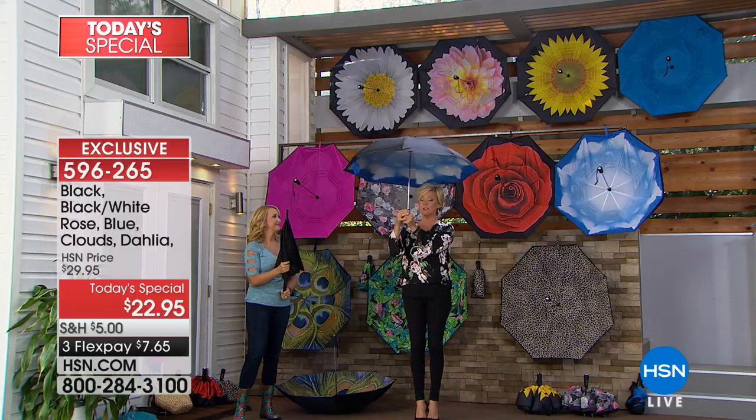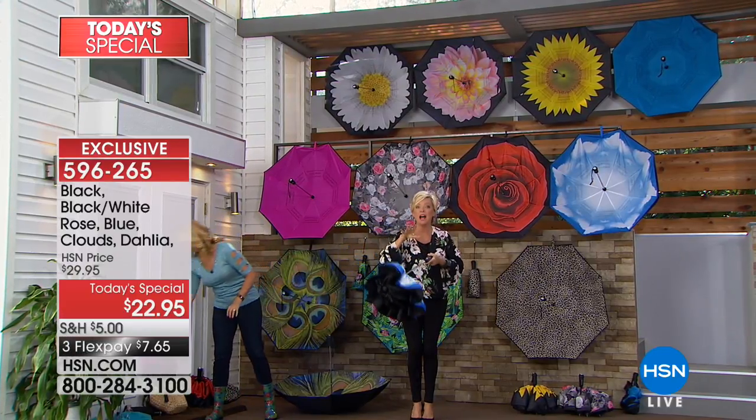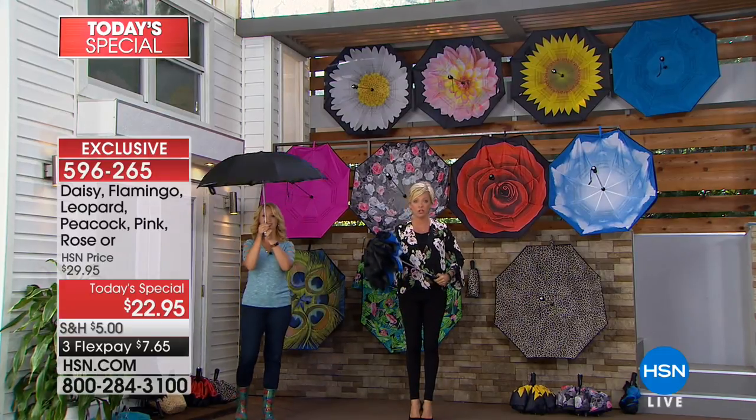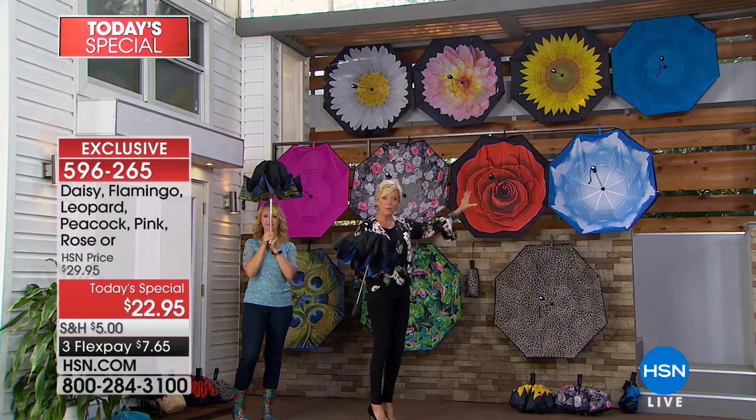Watch this. Here's the difference, because one touch and it pops, and all that water goes in. You can push it the opposite direction so it doesn't end up all over you. It's so the better version of what we need, an umbrella. We need probably multiples.